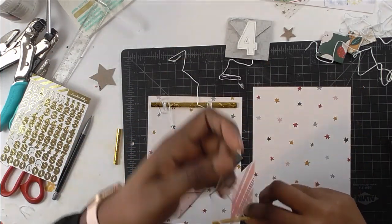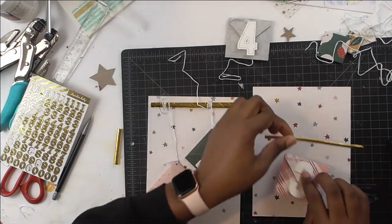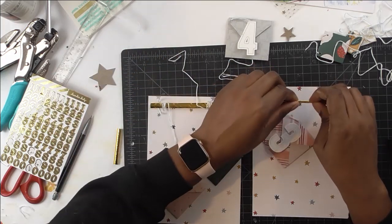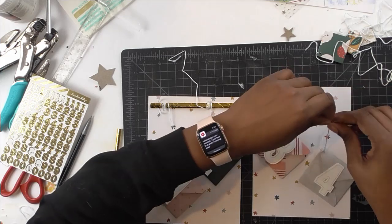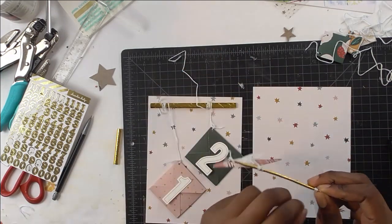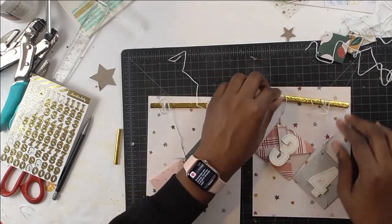So before I even started on the advent calendar page, I talk to my husband about my crafting all the time. He is my biggest supporter. He is my soundboard. He's who I bounce ideas off of. I had this idea for the cards, and I thought that I was only going to do it on one page. And then he was like, well, why don't you give yourself space and do it on two? And I was like, you're brilliant. This is why I married you.